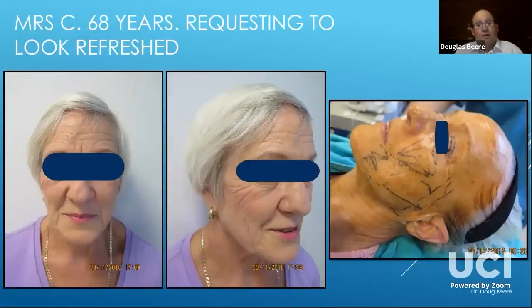So I'm going to take you through a couple of cases in my practice because time is so short. This is a 68-year-old lady that comes to see me. I never render advice and say you need this or you need that done. I listen to what my patients want from me. She wants to look refreshed. She doesn't like the excess skin underneath her eyes.